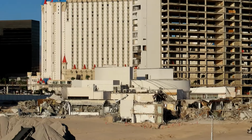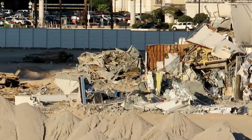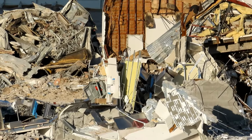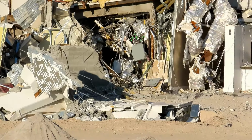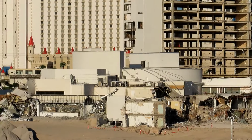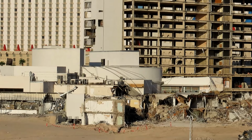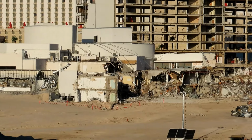All right, let's check out the back side here. It looks like this might be new demolition here also. I'm assuming that all of this lower structure here will be down before the implosion. So I'm just curious to see what they'll do, because that is a little bit taller building.